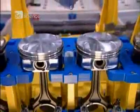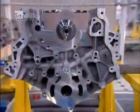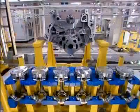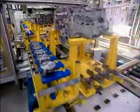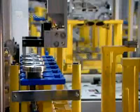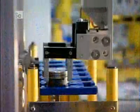Pistons come next, 6, because these are 6-cylinder engines. The pistons are made of aluminium. Robots install them into the cylinder bores of the engine block. A steel connecting rod attaches each piston to the crankshaft.